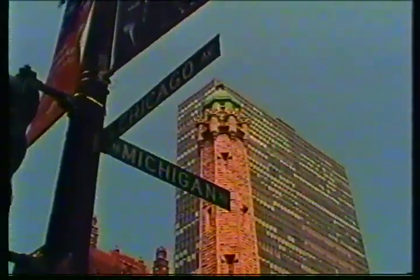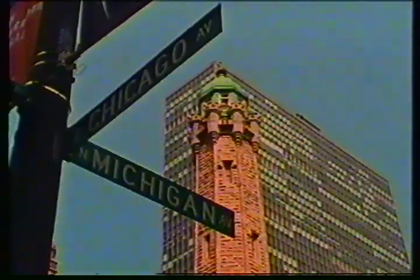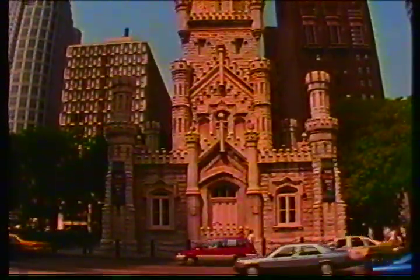On the corner of Michigan Avenue and Chicago Avenue is the Water Tower, a limestone obelisk that was part of the complex hydraulic system used to pump water from Lake Michigan into the city's water mains. It is the only structure on the North Side to have survived the Great Fire of 1871.